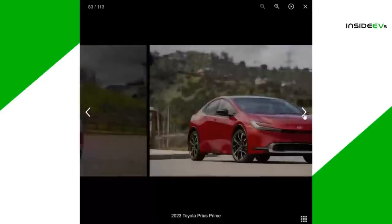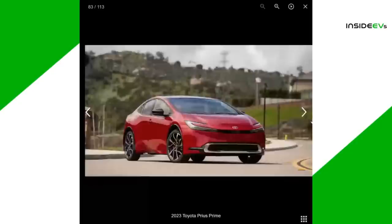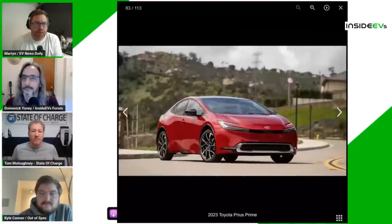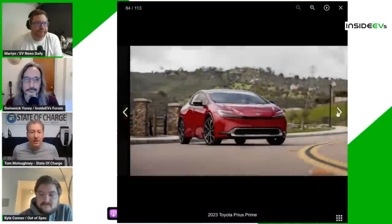I'm certain if I had this vehicle here at home and I was driving around town and running errands and so forth, I could get 50 miles of all electric range before the gasoline engine turned on. Yeah, I would bet. 50 miles sounds very, very attainable, going by what you were saying in your first drive video. Mm-hmm.